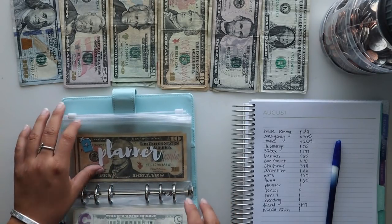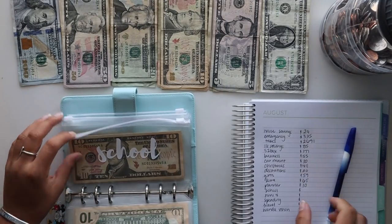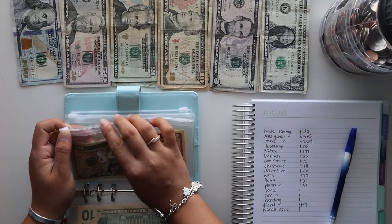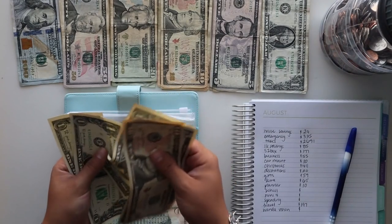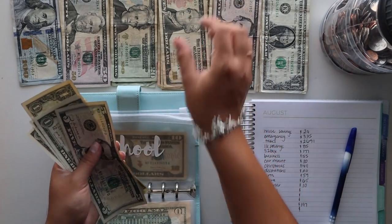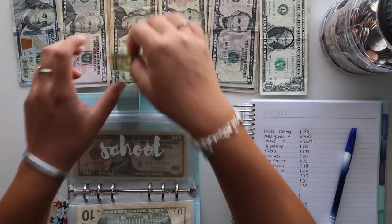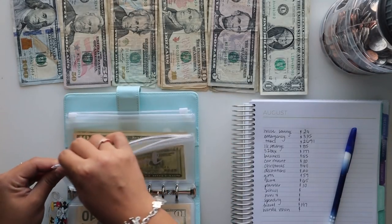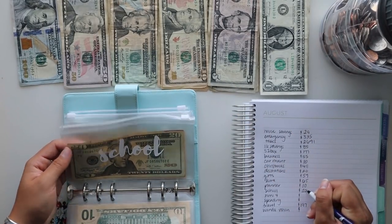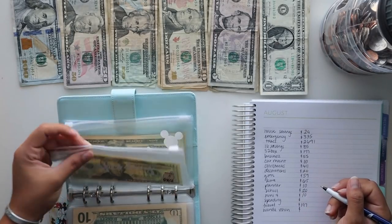So next is planner. That one just has a $10 bill. So school, I don't even know what this one has. We have 10, 15, 16, 17, 18, 19, and 20. So perfect, we could switch it out again like we did the last one. So a $20 bill even going into my school envelope. Okay, so $20. And then Sims 4 just has 10, so I can't consolidate that.